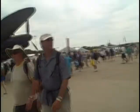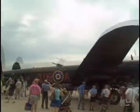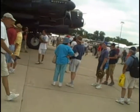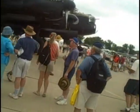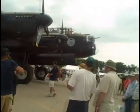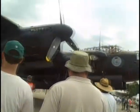This is very maneuverable for a large airplane. It really did yeoman work during World War II. The crews who flew them were real heroes, and I'm real tickled. I have not seen one of these close up before, except in museums. Not one that could fly, that this one flew in. So I'm very tickled to see this airplane here.